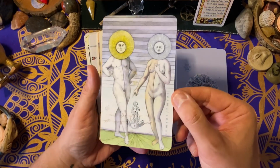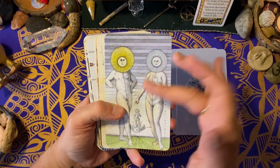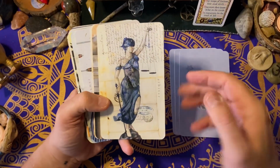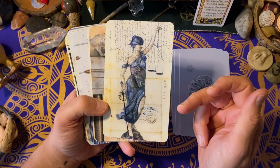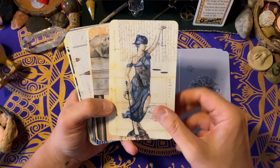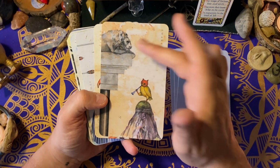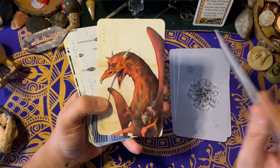I love this, the Anima and Animus. I love that we've got a sun and a moon here. We've got these opposites, and even the bodies are split down to show the kind of duality there. Love this one. This is the Arbiter, but it's very Justice, isn't it? With it being blind, the scales and the sword. This is cute, the little owl with a trumpet here, the Awakener. It almost looks like a stone lion as part of the masonry.